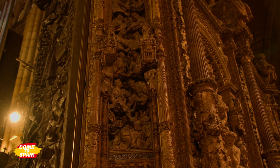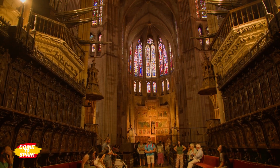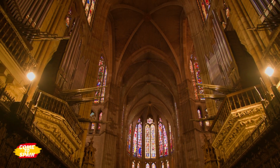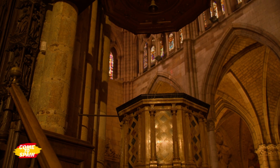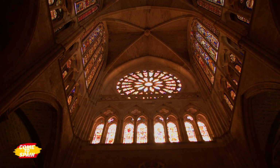Overall, the interior of the Cathedral of León combines the magnificent Gothic architecture with the spirituality that emanates from its open and luminous space. It is a place where light, art and devotion intertwine.